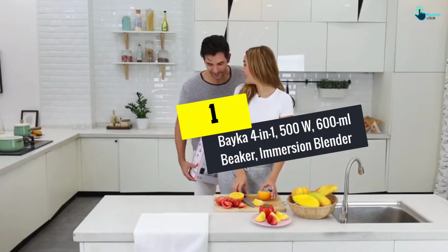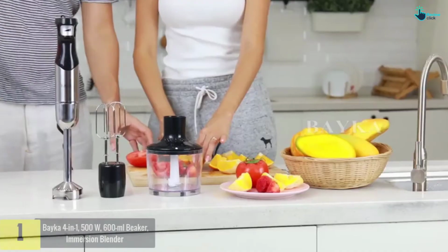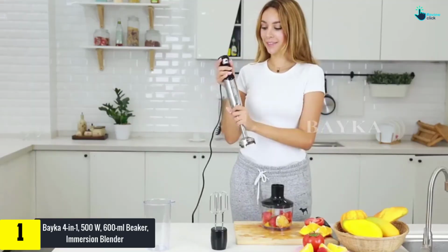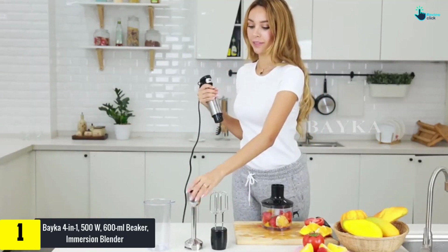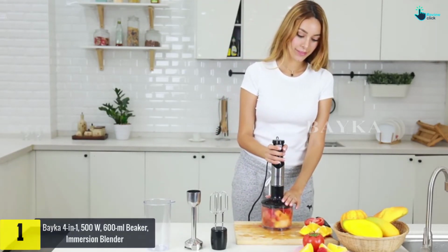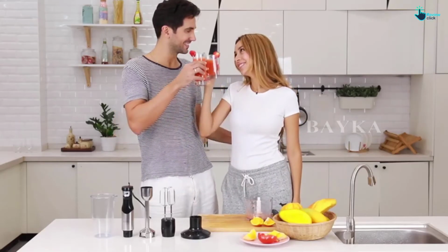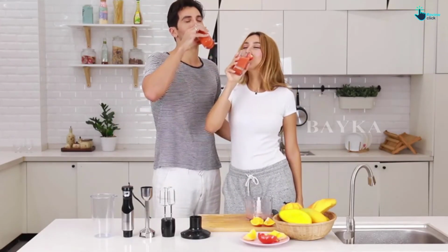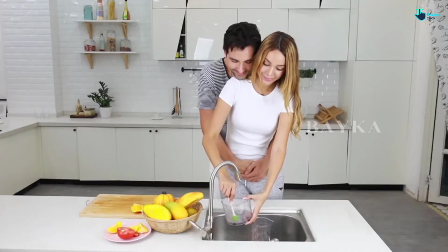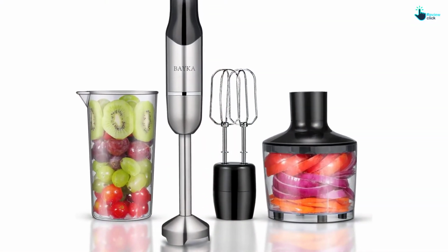And finally, at number 1, we have the Bayka 4-in-1, 500W, 600 ml Beaker immersion blender. Bayka 4-in-1 immersion blender is best for making juices, smoothies, and sauces. An intelligent immersion blender that smartly does blending, chopping, whipping, whisking, pureeing, and emulsifying. The sharp and extra hard stainless steel blades work in less time than an ordinary immersion blender takes to complete a task. Works like a champ.